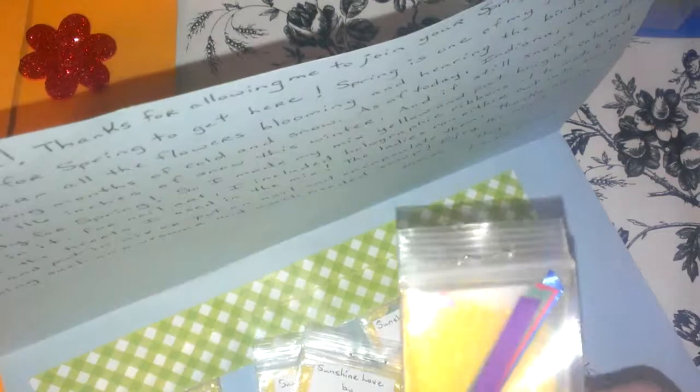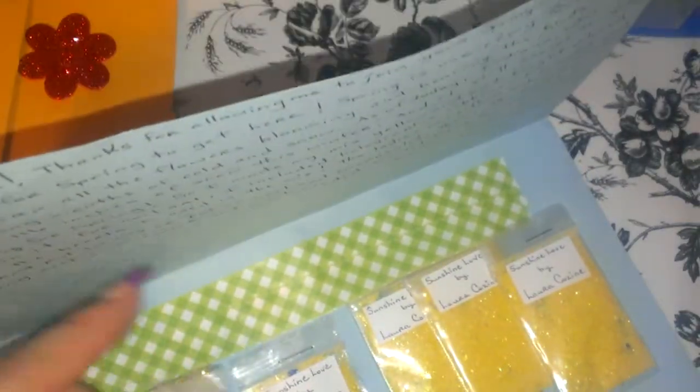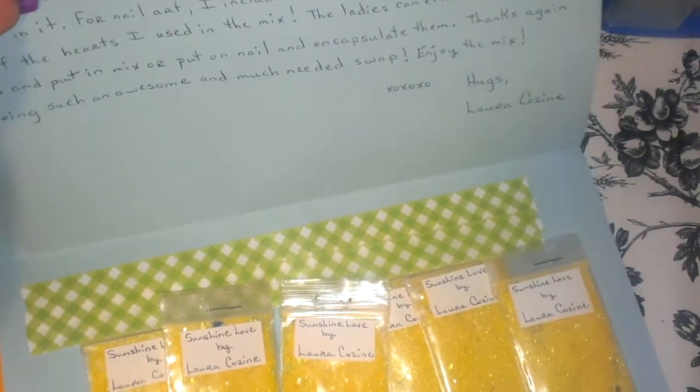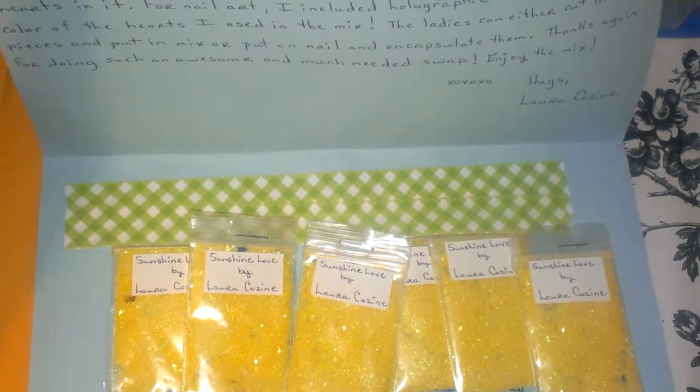So she said that the ribbons, you guys can cut them up in pieces and then put them in the mix to match the colors of the little hearts she included in there. See? Or that you guys can just encapsulate it. That's a very neat idea. Very pretty mix. And she sent 6 too. Thank you so much. So there's her mix. Thank you so much, Laura.